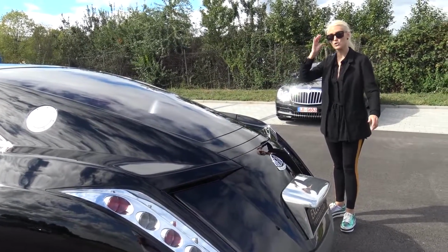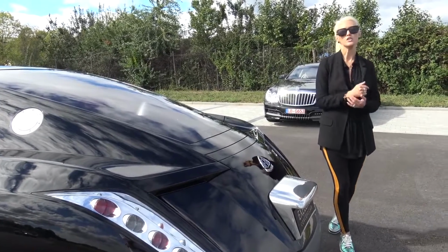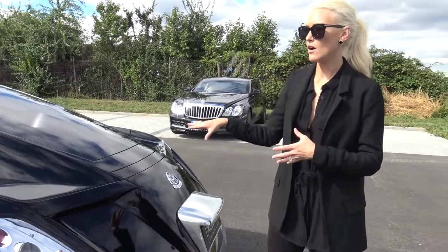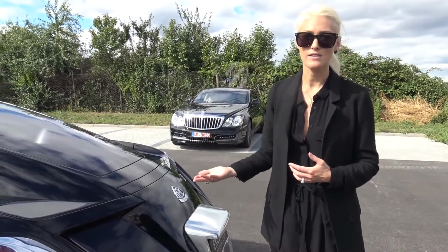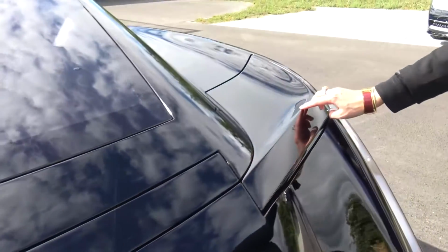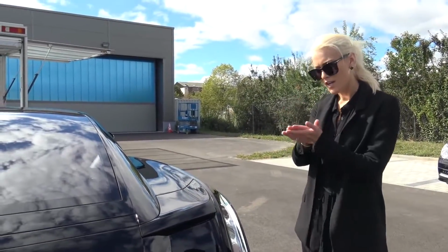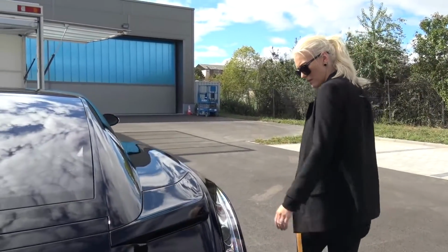This car weighs 2.8 tons. Now you think about a general supercar, like a Lamborghini Huracan. This car weighs over twice what a Lamborghini Huracan weighs, like a typical supercar. At higher speeds, these spoilers come out. So there's one here on the left, one in the center here, and one here on the right. You can't control them manually. There's no button. As soon as it increases in speed, those spoilers will come out automatically.